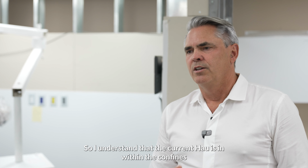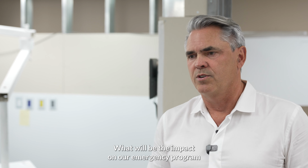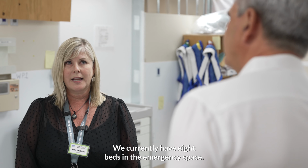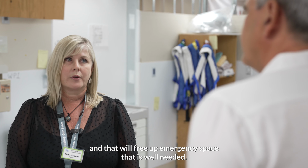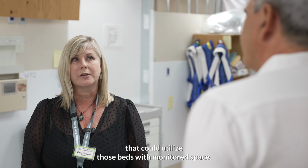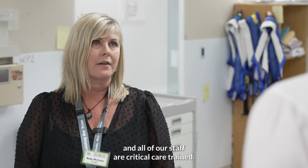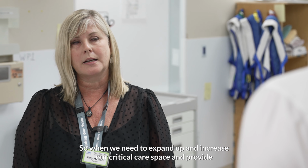So Kelly, I understand that the current HAU is within the confines of the emergency department. What will be the impact on our emergency program to move this space out into the new ICU structure? We currently have 8 beds in the emergency space. We will expand to 12 beds when we go to the new unit, and that will free up emergency space that is well needed. There's many patients that you'll see in corridors, etc., in emergency that could utilize those beds with monitored space. We have intensivists that care for the patients as the physicians, and all of our staff are critically care trained, so when we need to expand up and increase our critical care space and provide more intensive care, we're able to.